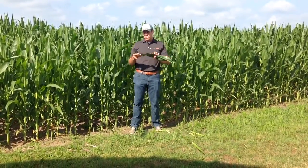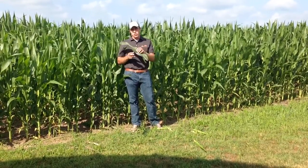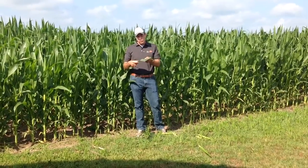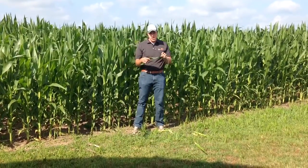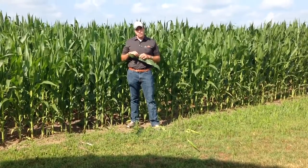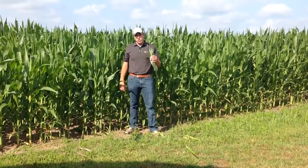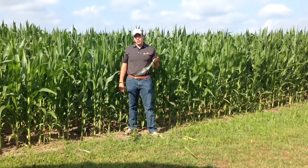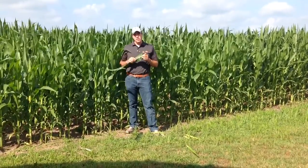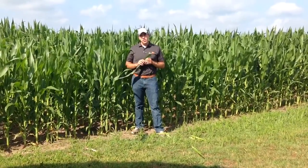So I notice on this field we have a little bit of eye spot and the beginning of some northern corn leaf blight lesions. Not a lot, but a couple northern corn leaf blight lesions out here in this field. Northern corn leaf blight is one of our more yield-robbing diseases. So if you see any northern corn leaf blight in your fields, if you're seeing 1 lesion per plant, 1 to 2 or more, that's a pretty good indication that you're going to benefit from a tassel time fungicide application.